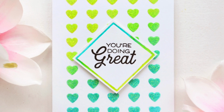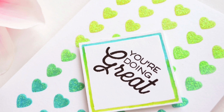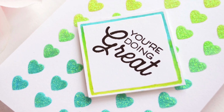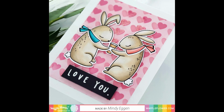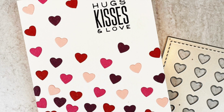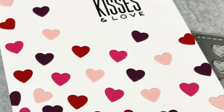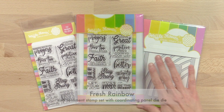And here's why full panel dies are so much fun. Here Galena used the Hearts panel die to create a stencil and then ink blended and added some glittered paste on top. Once you've created a stencil with the Hearts panel die, you can have lots of fun with it. Here, Mindy shifted her stencil to create that double heart look, and it's so pretty. And here Elise really thought outside the box and used those little hearts, don't throw them away, and created this really cool heart background.